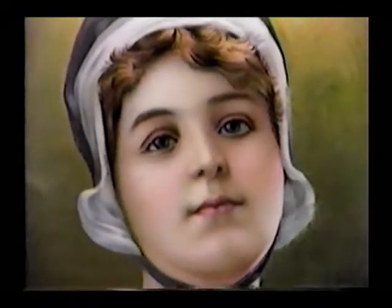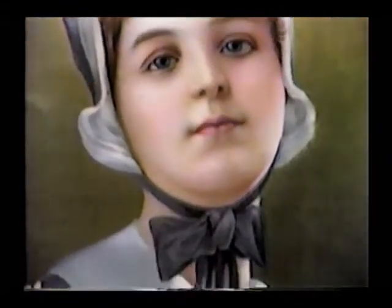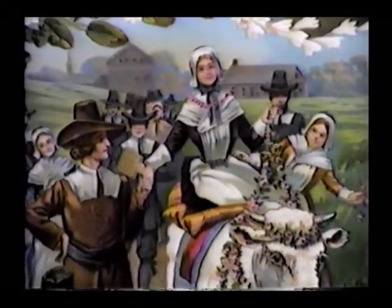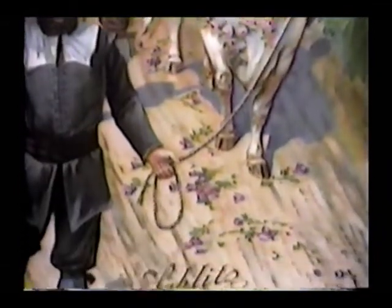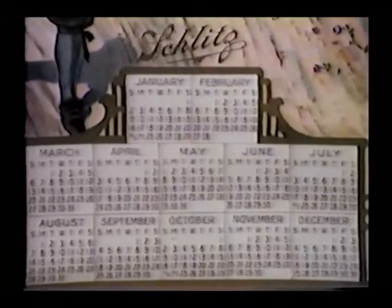This Schlitz 1910 malt extract calendar shows the story of John Alden and Priscilla. This complete story of John and Priscilla is on the reverse. The calendar is held taut by a heavy roll of cardboard on the base.